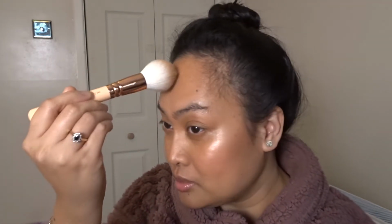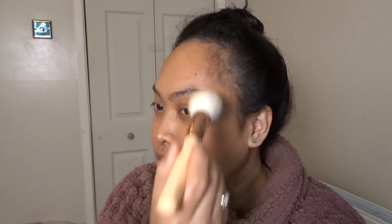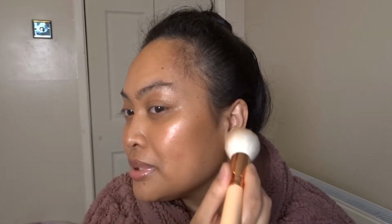We are actually experiencing a storm right now called Eunice, and my natural daylight has gone, and now it is starting to hail a little bit. So if you can hear a little bit of splattering, it's hailing, and I am sat in front of my big window.